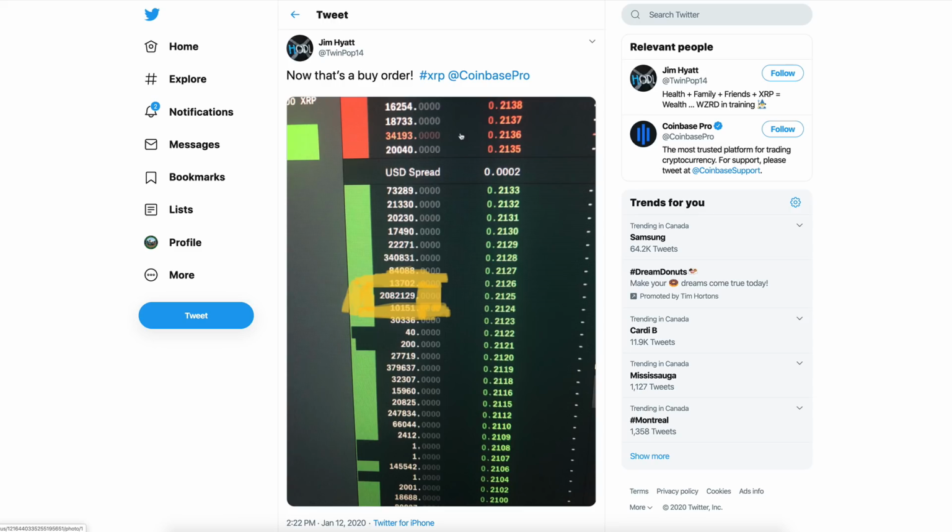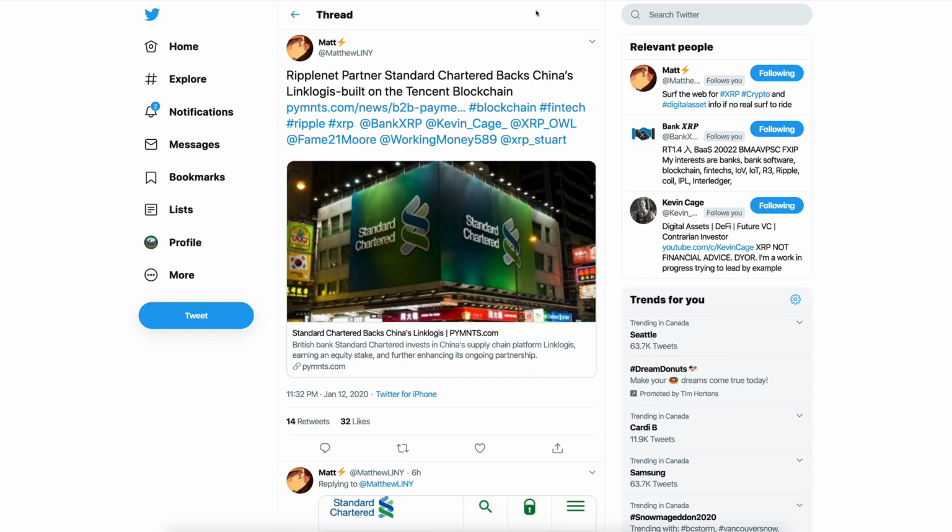That just seems to be the case, at least with regards to stock. I mean, it might not, but this is great that we're able to see this now. We're able to kind of see who's buying and who's selling, or at least how many XRP people are putting in orders for. This roughly equates to about $442,000 worth of XRP, by the way. Matthew Liny on Twitter posts this.